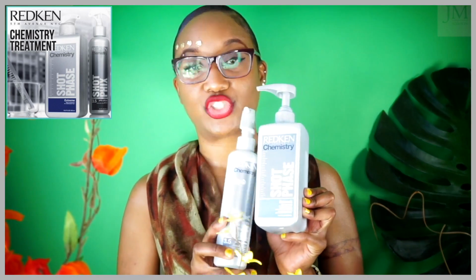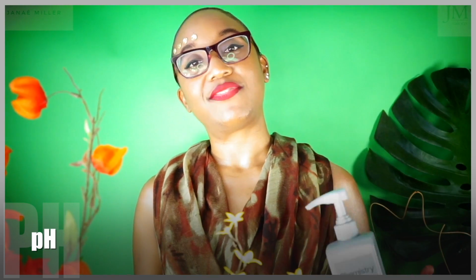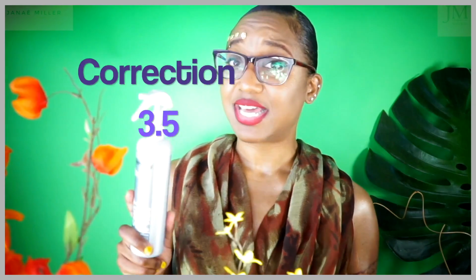This is the 3.5 Shot Fix that is to be paired with the Extreme line, and it has a 3.5 pH. So in order to keep the hair healthy and protected, you want to make sure that the pH level in your hair is anywhere between a 4.5 to a 5.5. This is at a 5.5, so that's letting you know it's really sealing that hair down, and it's going to keep the proteins from the Extreme in that hair. It's gonna lock it in there. It's gonna keep it tight, like a little treasure chest. It's as if you put your treasure into a treasure chest.